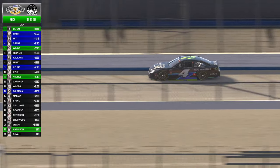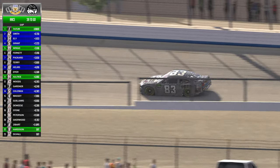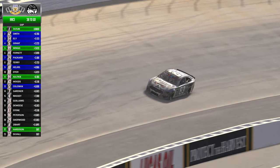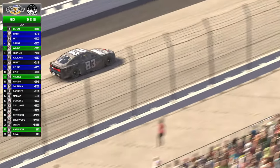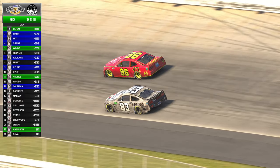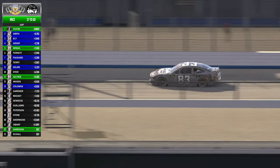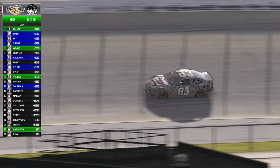You go way back here, and, oh, somebody into the wall hard. That was the 83. That's the 83 of Zachary Stone. He'll keep on going. No caution. But Zachary Stone with a problem. It looked like he may have got loose, hit the wall, something happened, but he definitely hammered the inside wall, but was able to keep it going. So we won't see the caution for that, and that's unfortunate for Stone, as he probably was wanting the caution, but being part of it, not how he wanted it.